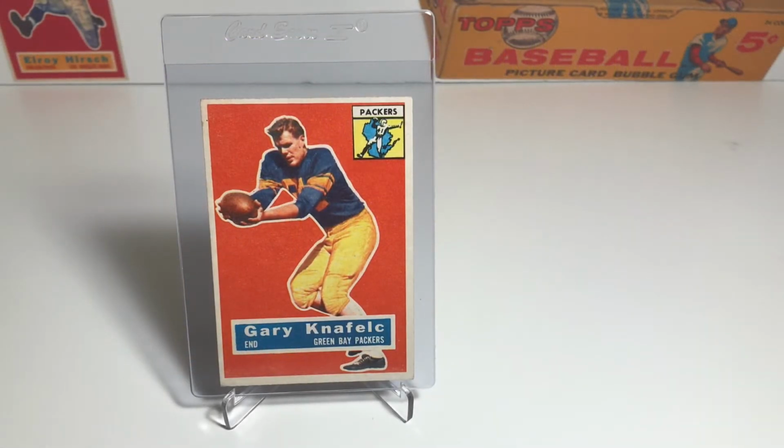We're going to continue our look at the 1956 Topps football set. And today we're going to look at 4 cards. We're going to look at card numbers 43 through 46. The first card here, we have card number 43, which is Gary Knafelc. He was a receiver for the Green Bay Packers. And I really like this card because just the pose and the Packers uniform against that red background, I think really makes this card pop.